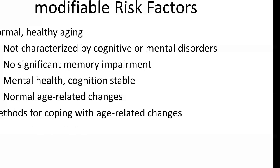Normal healthy aging is usually not characterized by cognitive or mental disorders. There should be no significant memory impairment. Their mental health and cognition should be essentially stable with just basically normal age-related changes, and they should also have methods for coping with age-related changes. So just a little review on that when we're talking about cognition.